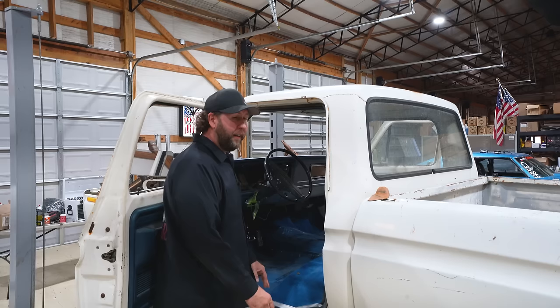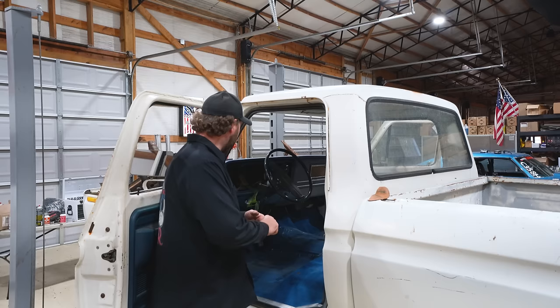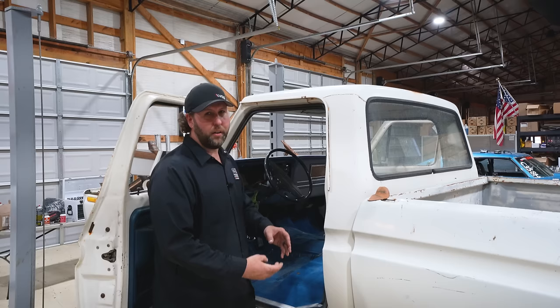And then we have to wire everything because we got oil pressure, fuel, voltage, speed sending, all the regular stuff. We got to wire all that in. 12 volt ignition, 12 volt constant, and then fit everything. So let's get started here. I'll show you what we got.